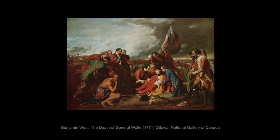Wolfe was a young English general who was killed just as his forces were winning the Battle of Quebec and gaining for England a vast territory as a result. The revolutionary part was that the event shown in the painting was so recent, it was just 12 years before, and that the participants were shown wearing their own clothes, not some idealized historical costume, which was the expected thing.